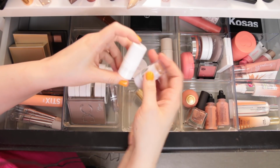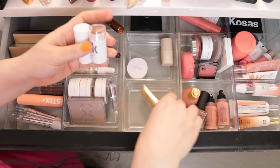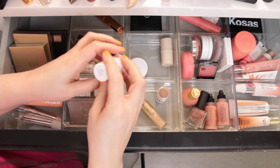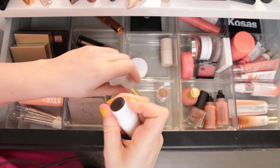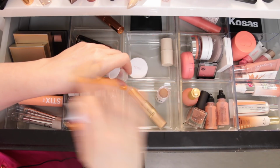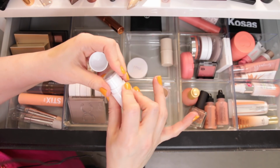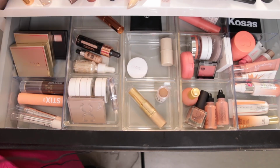Bronzer, honestly, I think I'm going to pull both of these. I want to get to know them a little bit better. I feel like I so frequently reach for my Charlotte Tilbury and my Milani one that these two are a little neglected. This is from Undone Beauty, and this is their water bronzer in Baked. It looks insanely dark, but it actually is a very sheer bronzer. To be honest, if you are much darker than me, I just don't even think you should bother. It's so sheer, but I'm very curious to get to know it again, see if I want to keep it in my collection.